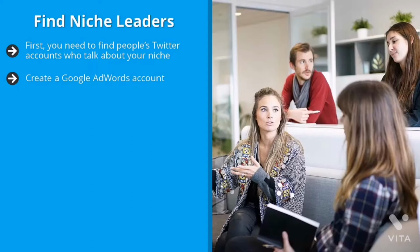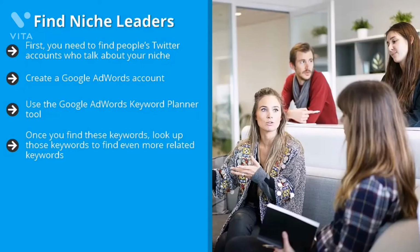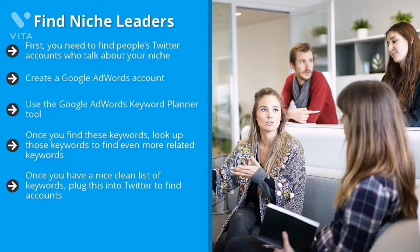Create a free account. Use the Google AdWords Keyword Planner tool. Enter websites that you know are competitors of yours, and alternatively enter well-known websites that you know are in your niche. You should get a nice listing of keywords using this technique. Once you find these keywords, look up those keywords to find even more related keywords. Make sure that these keywords get a decent amount of traffic. Read these keywords and be convinced that they are actually related to your niche. Once you have a nice clean list of keywords, plug this into Twitter to find accounts. There's a shortcut to this.